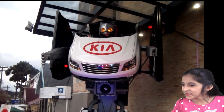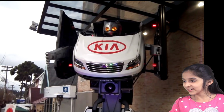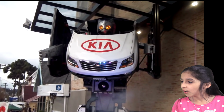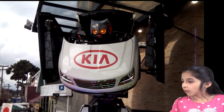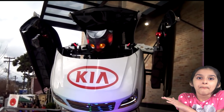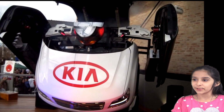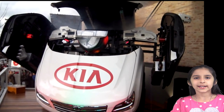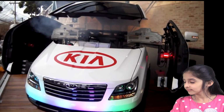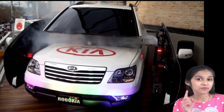It got arms. How did they make something like that? That is so cool. Whoa. Now that's amazing. A real transformer car. And it even goes back to its original position. Cool now.